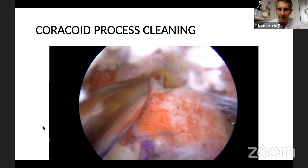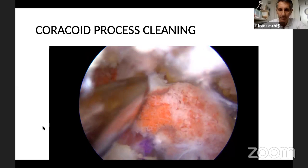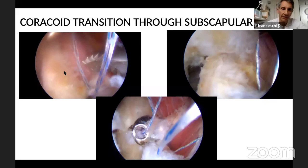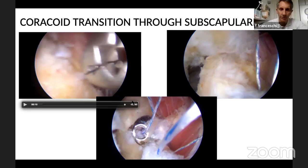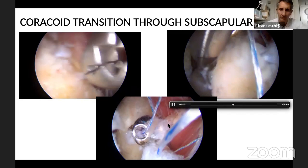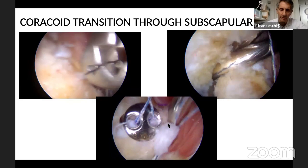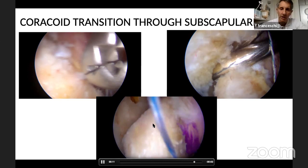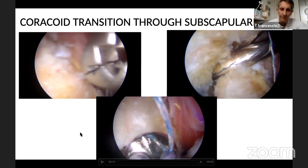We went on with the cleaning of the coracoid process, avoiding any spur. And at the end, we make the passage through the subscapularis using a very big grasper that guides the bone block through the subscap. Only when I was really very sure about the matching of the two surfaces, I stopped my procedure.